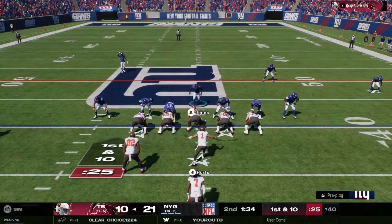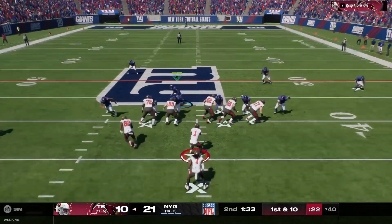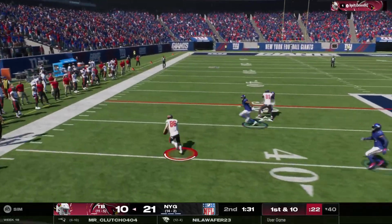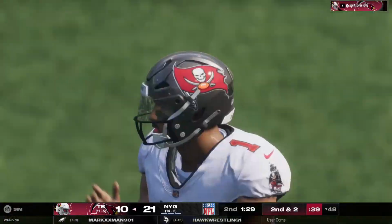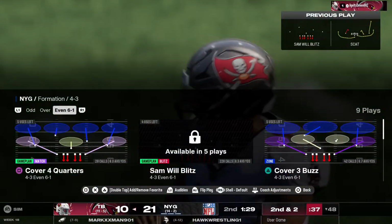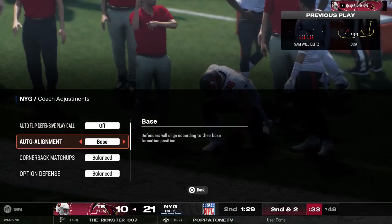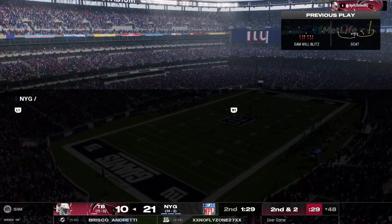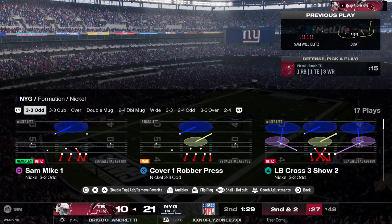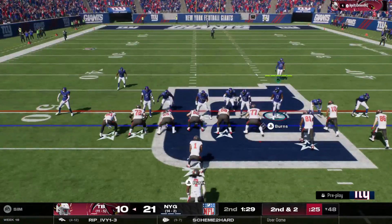First and 10. Drive starts with a quick throw left, complete. And he goes out, just needed one more step there to reach midfield. That is the epitome of staying on schedule. That kind of completion right there on first down, well, it opens up the entirety of the playbook for second down. And the third and short in your back pocket, you can get even more aggressive and take that shot.